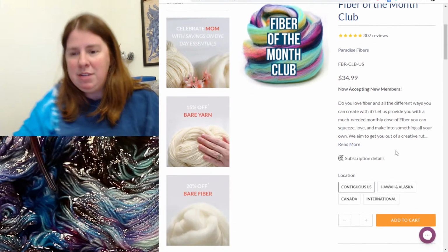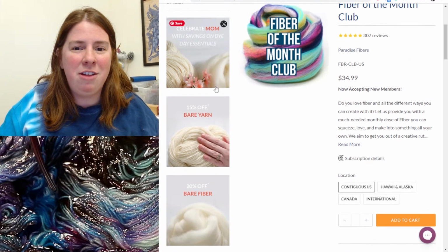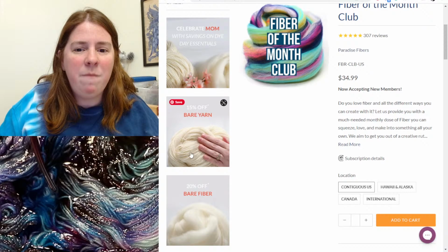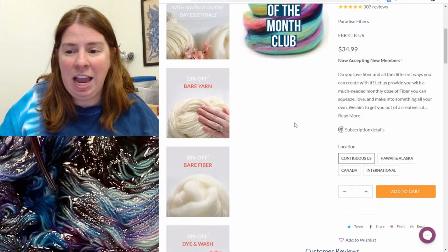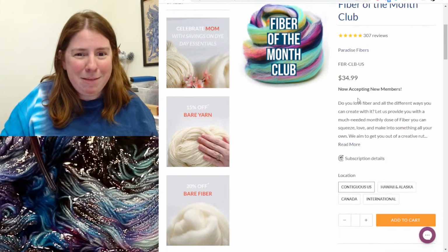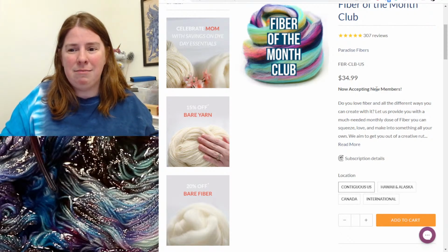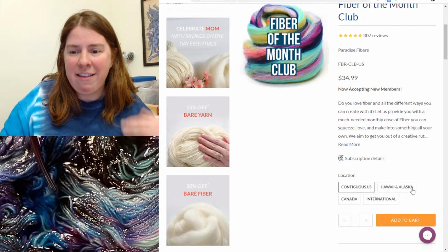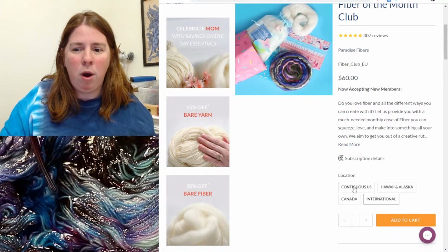I just started. Paradise Fibers sent some dye, which was awesome because I was considering just buying it. But you can see here, 15% off bare yarn, 20% off bare fiber, 10% off dye and wash. But okay, so the Fiber of the Month Club is $34.99 plus, for the continental US, it's a little bit more for Alaska, Hawaii, and if you're international, it's a bit more.